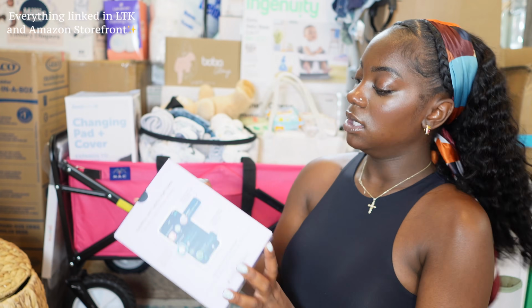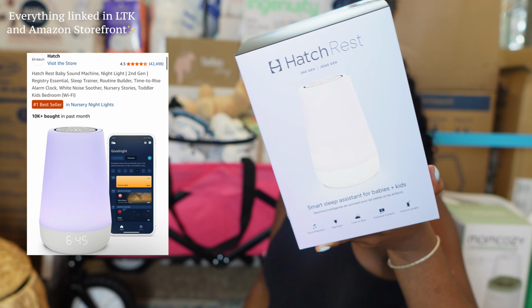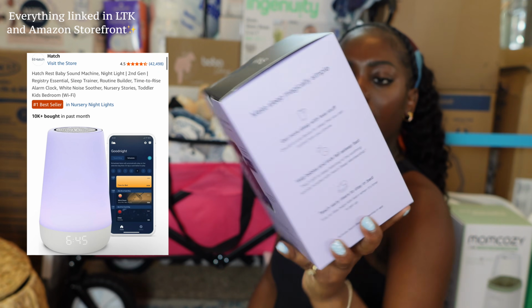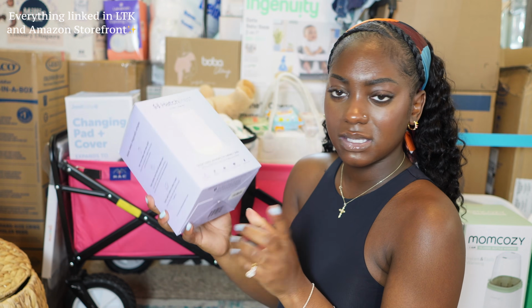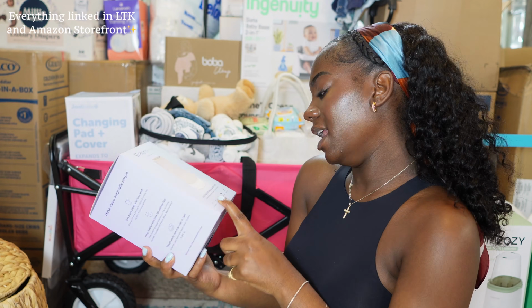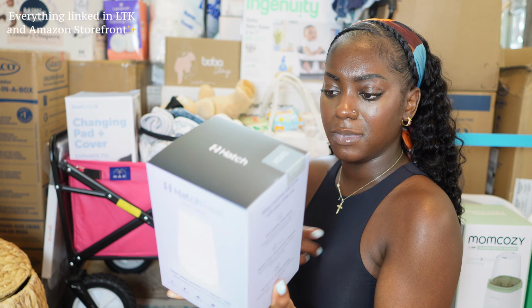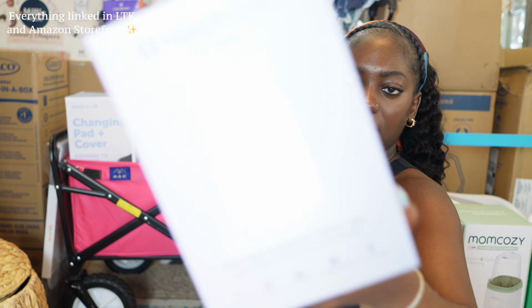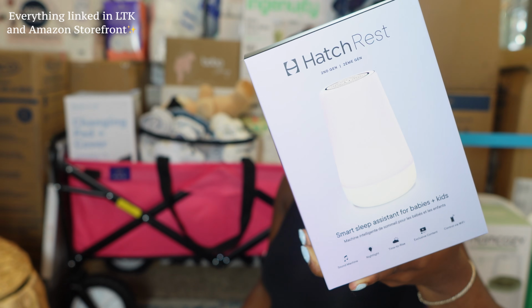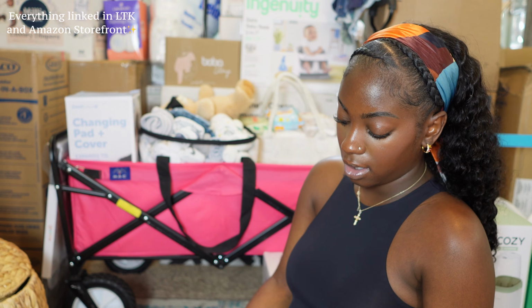And then as far as sleep, we decided to go with the Hatch Rest sound machine. This is a sound machine, a night light, and I feel like it does a few other things. I can't remember. I think it may also play sounds or music or something like that. But we just got this. Obviously for the first 6 months, the baby will be in our room, hypothetically, so I guess this will be in our room with the baby.